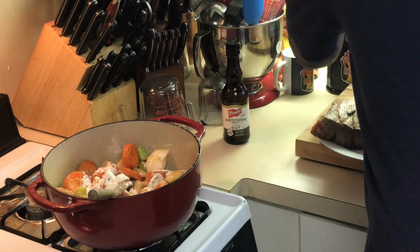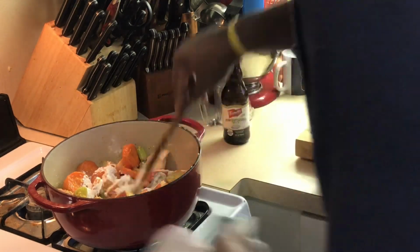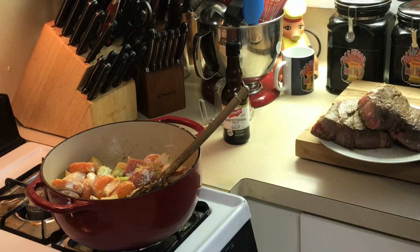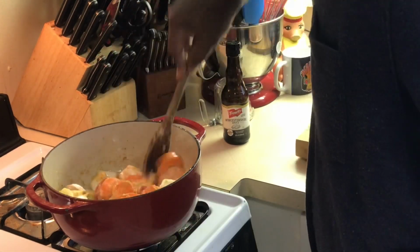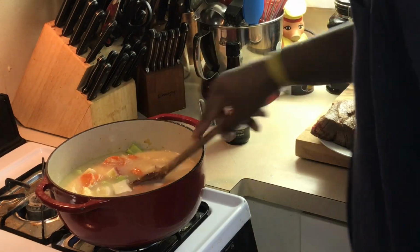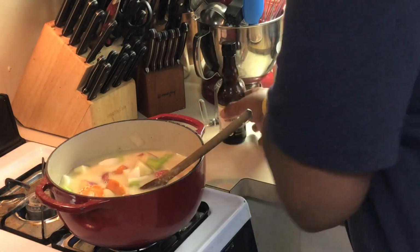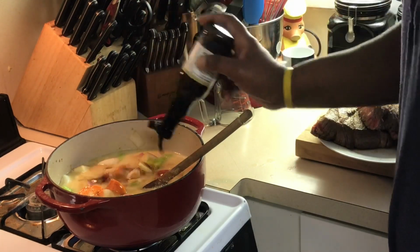Now what I'm gonna do now, add some water to this, but I got some chicken base that I'm gonna add to this water. If you don't have chicken base, just use chicken stock. I'll put a little Worcestershire sauce in here. Gonna give it a little color and flavor, of course. About 1/4 of a cup. Give it that nice little brown color there.